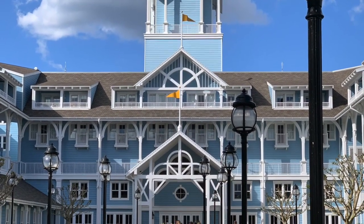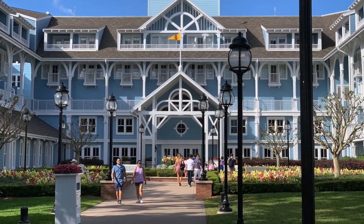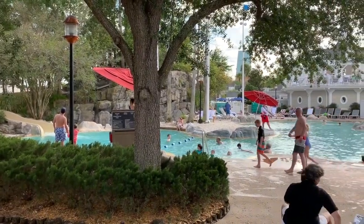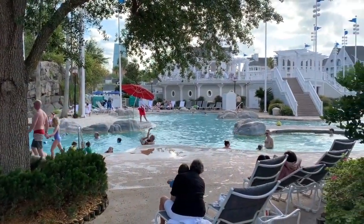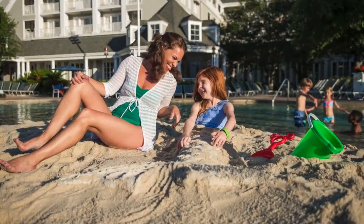Today we're headed over to Beach Club Villas. It's one of my family's favorites. I think one of the best parts is Stormalong Bay. Stormalong Bay is a great pool complex. There's a giant slide based off of a pirate ship, and the whole pool has a sandy bottom. Makes you really feel like you're at the beach.